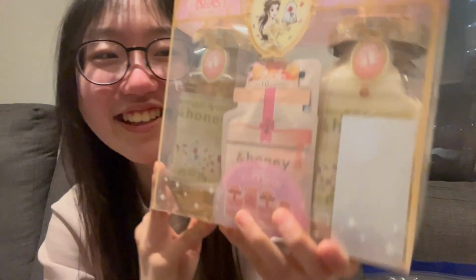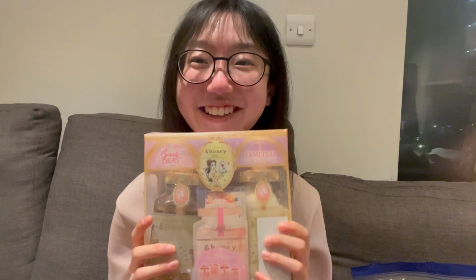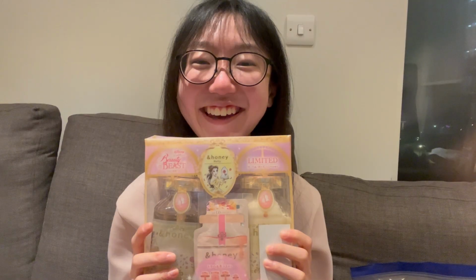It's like a Disney collab, and oh my gosh, look at this. It's so pretty. I can't tell if it's the exact same as the original one which I've used before, just with the Disney print, or if it's slightly different, but I can't wait to use this. Although I feel like I won't want to use this because once again I don't want this to run out, but the bottle is really pretty and I can always just keep the bottle and put refill in afterwards. So thank you, Mom.